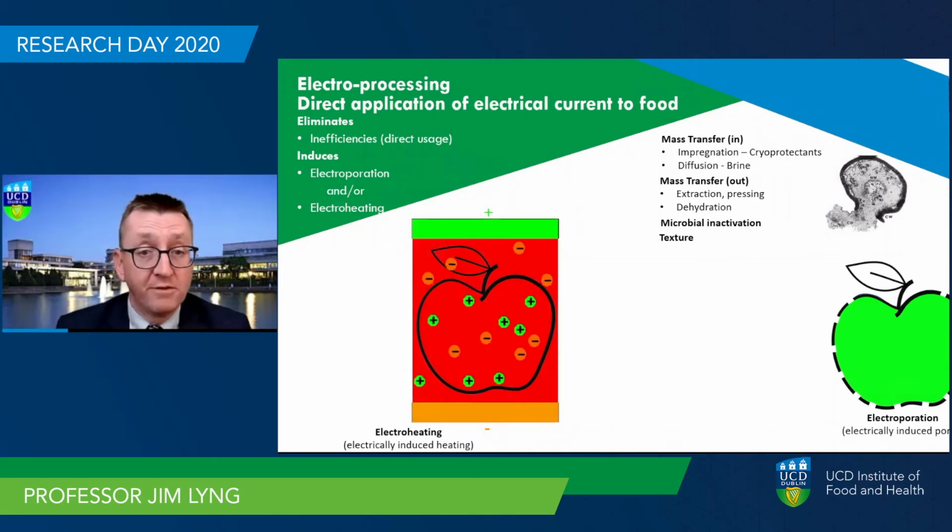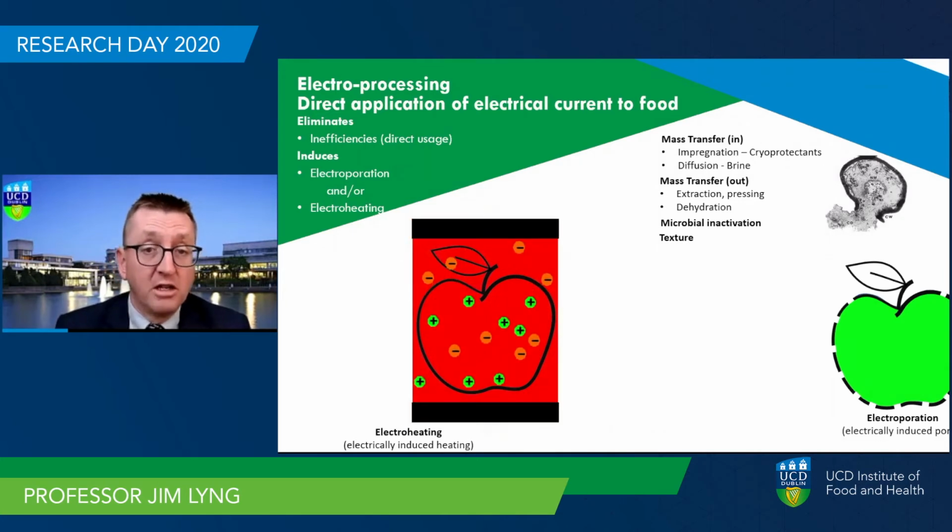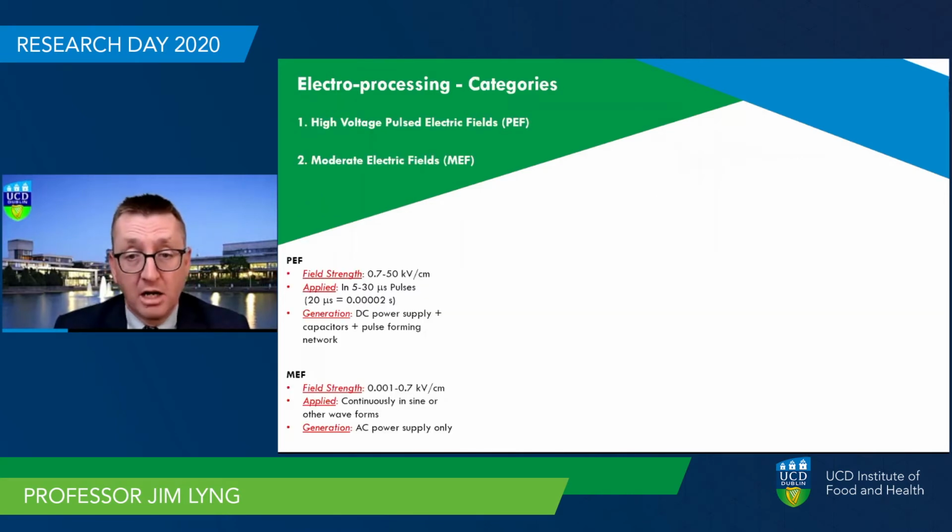If sufficient electrical energy is applied, you get a substantial amount of heat generation in the food system, and this phenomenon is known as electroheating. In terms of direct application of electricity to foodstuffs, there are two categories that I'm going to talk about today: high voltage pulse electric fields and moderate electric fields.